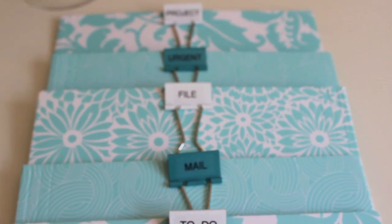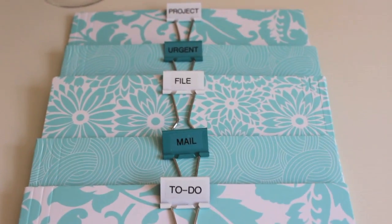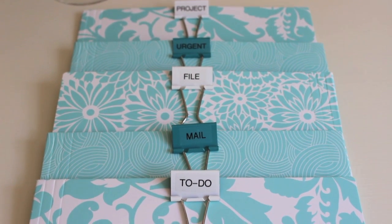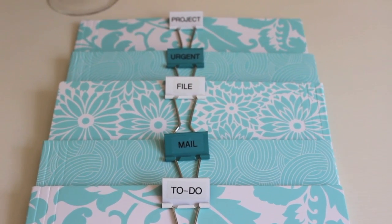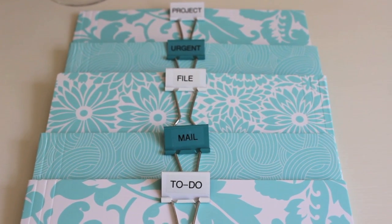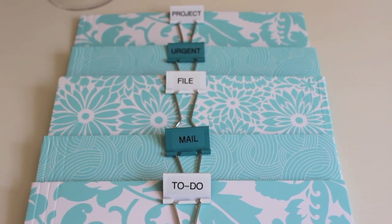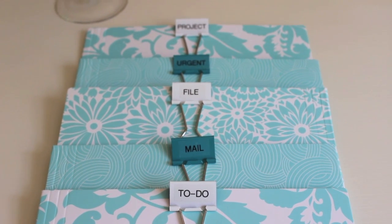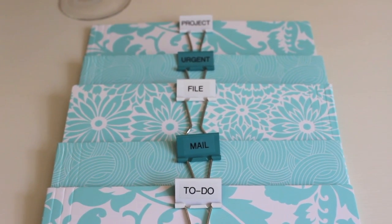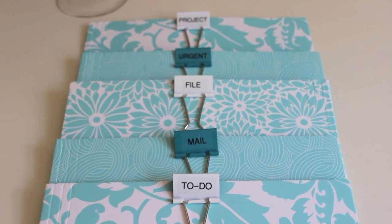But the wonderful thing that I loved about it was actually that my home management system, and I have a video going through that whole system and what it's about and how I have it set up, I'll link that video below. But my home management system is all Martha Stewart products. And I was able to find her file folders here, which coordinates with my home management system, which makes for a beautiful look with my desk, but also keeps me organized. And I absolutely love it.